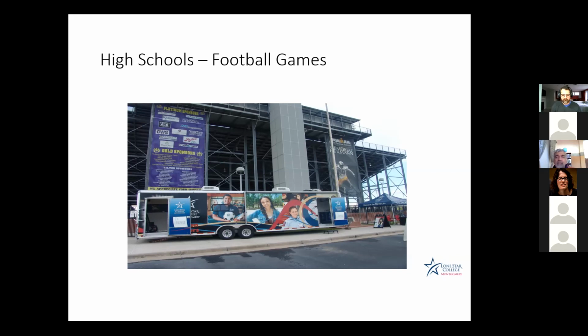We park it outside the stadium, and we also have a small booth there. Inside this van, we have at least one person from the admission office who is knowledgeable about finance, because we get a lot of financial aid questions. So we have one person who knows how the FAFSA works and other things. And I normally go there, and all the program people go there. We take a rotation and try to promote our programs at all these sites.